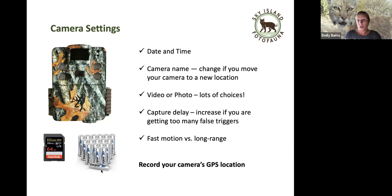You can set it to do a single photograph or to do a burst of however many photos you want. This is really your choice. If you don't mind looking through more photographs and you want to make sure you get the prancing deer in the perfect position, take a larger burst, take 3 or 5 photographs. But if you're worried about space or you don't have the patience to look through a lot of photographs, then maybe just do a single photograph, and that's gonna be the fastest and simplest thing for you.